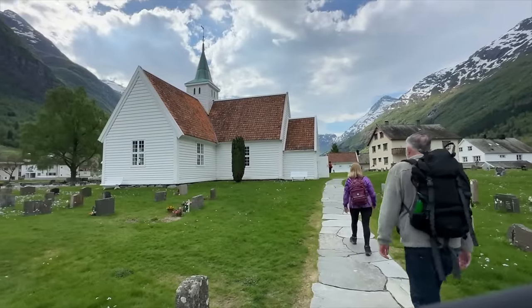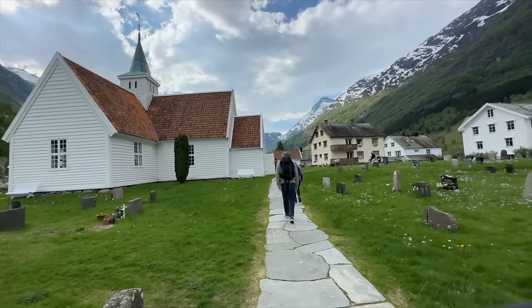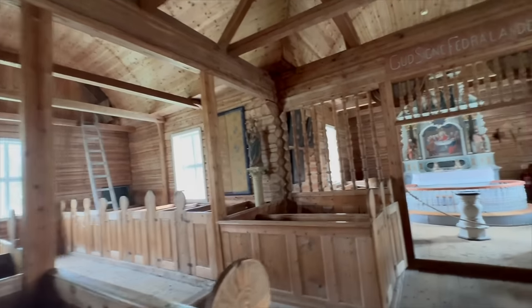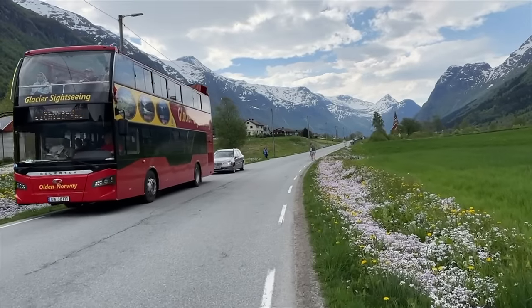We decided to check out the two churches, and the first, the white old church, is the oldest of the two, and it's nearly 300 years old, which is amazing given its timber construction. It has no electricity connected and no heating. It is a beautiful building both inside and out. A walk up the road takes you to the newer red church.